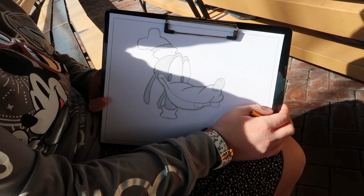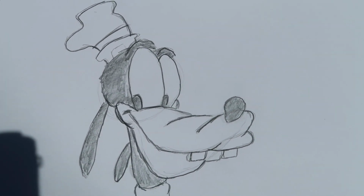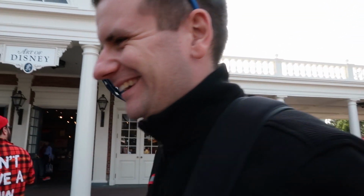Difference between these two pictures. This is Sir Goo. That is Gooby. Oh well. Express our artistic desire? I don't know.